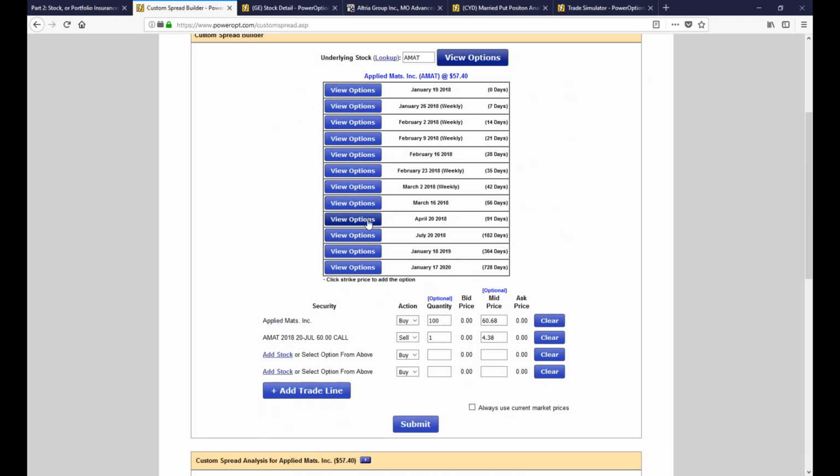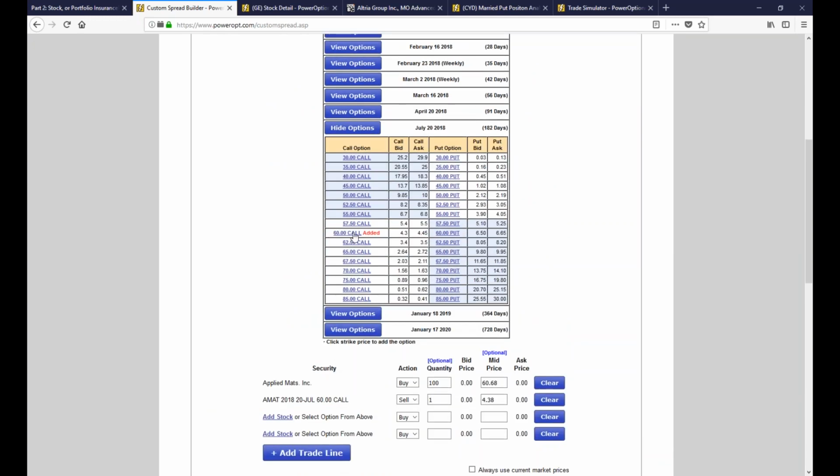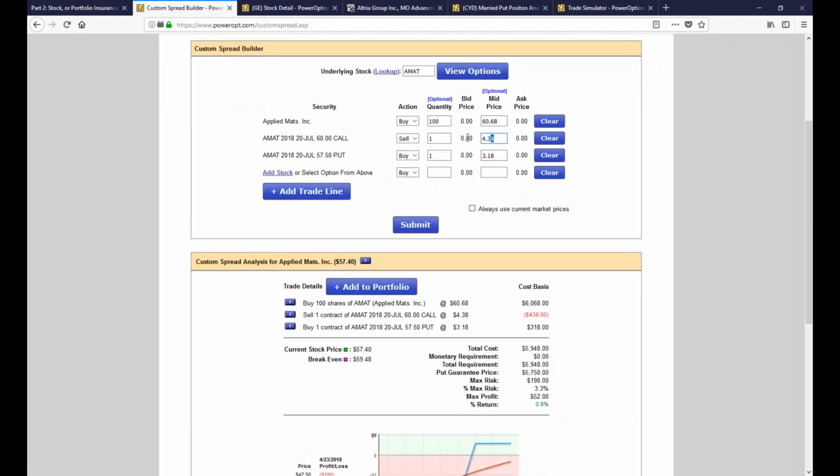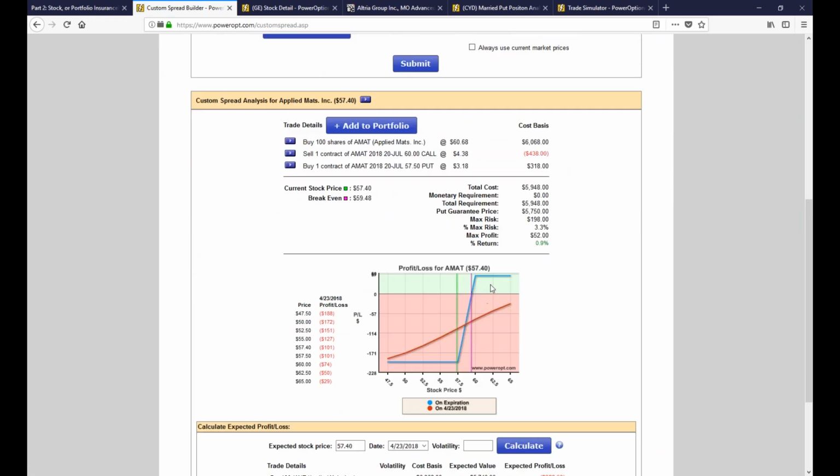Okay, so I'd probably buy maybe a May, maybe a June, but let's say I had to do it. I have to buy a July. We'll go 57.5 put again, and we'll put in the original cost we had of $318. So now I've paid $6.36 total on insurance, collected $438 on the position. I'm in a collar where the maximum return is 0.9%. Sure, I could only lose 3.3% to begin with.